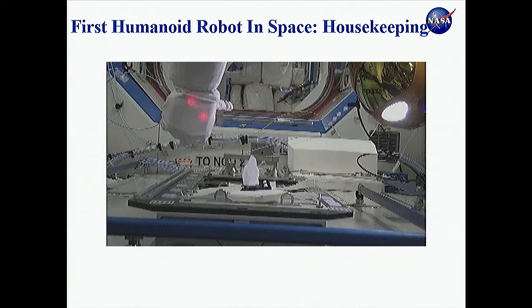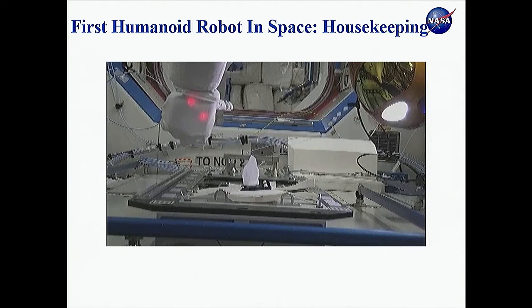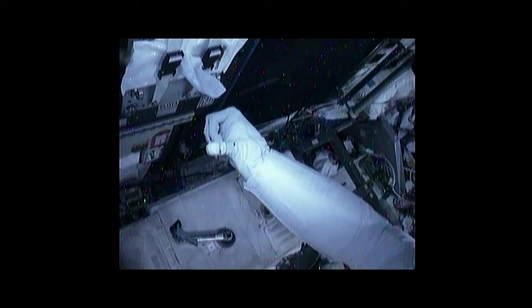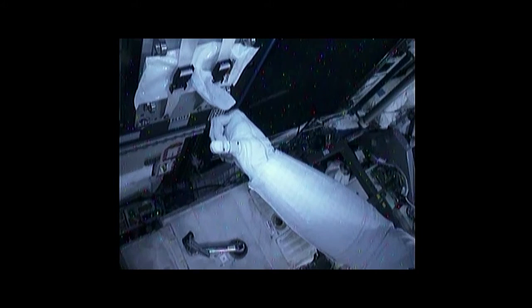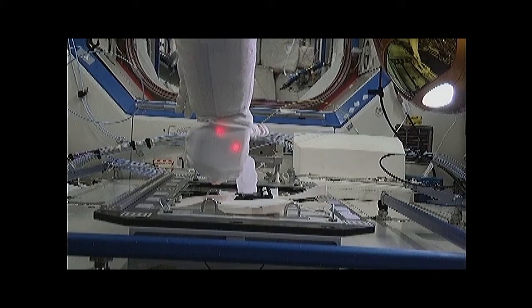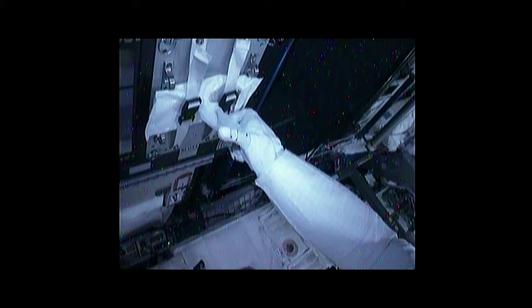I mentioned earlier soft goods. So here, the two different views are switching back and forth between the robot's view and the camera that the crew set up for us. Here we are getting a wipe, and actually the crew have to clean down the handrails every Saturday or every other Saturday.